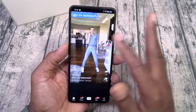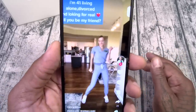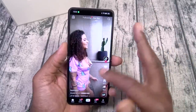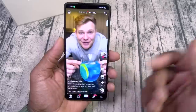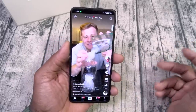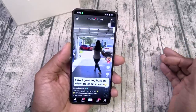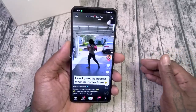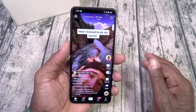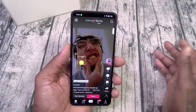Okay. You know, when you can't get no service, when you go to these places, you can't get no service. That's what they be doing in the background. Okay, well, we got some little blue drinks right here. This is the kind of stuff I like to see. Okay. How I greet my husband when he comes home. Cap. That's when the camera's on. When the camera's off, it's like, yo, take out this goddamn garbage. All right, let's see. What's going on?